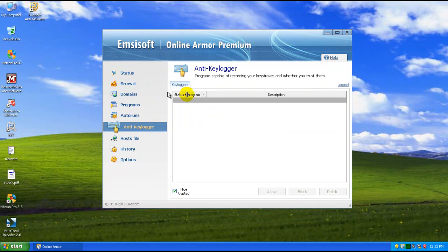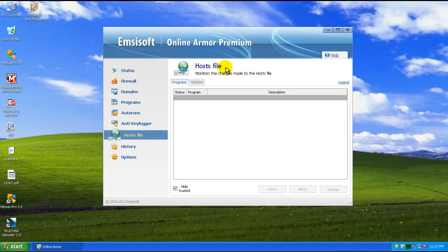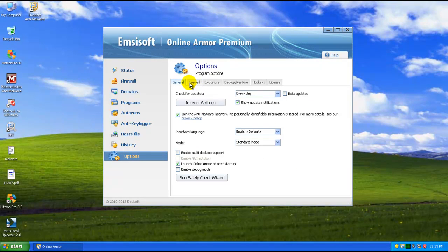And this is something new. This is an anti-keylogger. A keylogger is basically a file that actually saves all the keys that you press on the keyboard and records them, so it can give away your passwords and stuff, but they've got something known as an anti-keylogger that's supposed to prevent that. And this is something that monitors the changes made to host files. And as with every AV, they've got a history, and here you get some of the more advanced options.